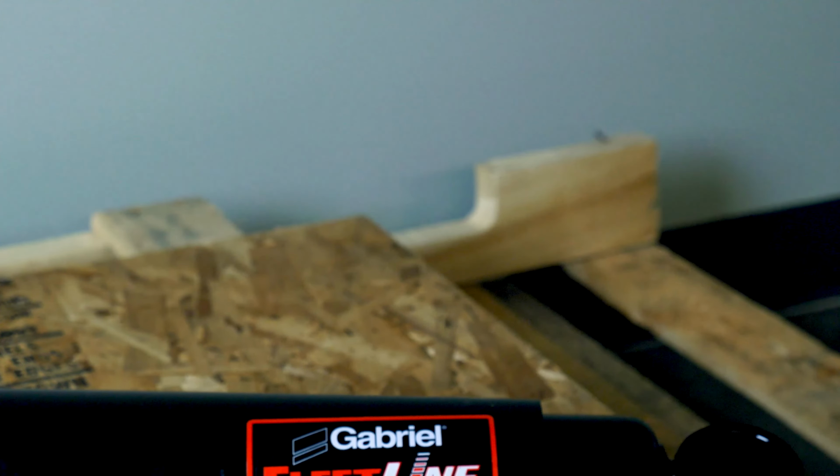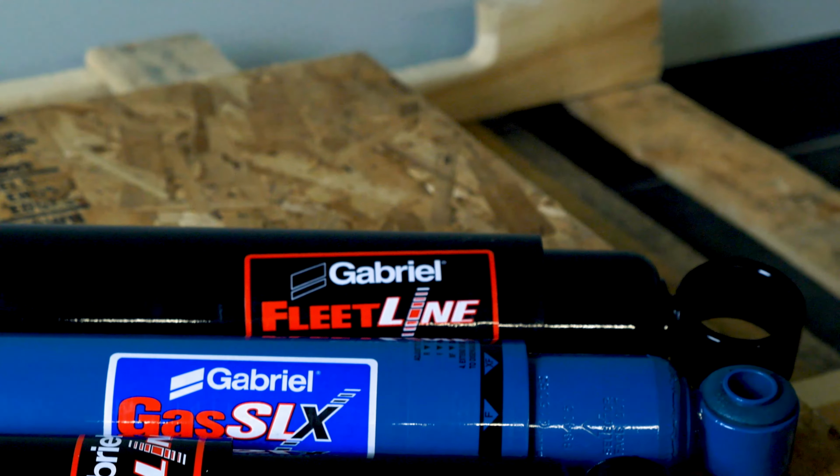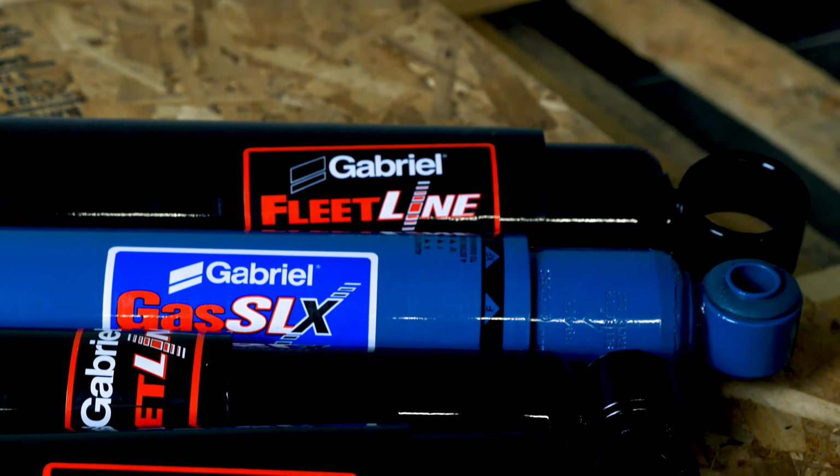Now that we know some of the most common signs of worn-out shocks, how do you go about deciding what shocks to buy? Well, to start off, shocks are organized by the weight of the truck they're intended to be used on, the type of suspension the truck has, and the truck's intended use. We carry 4 lines of Gabriel shock absorbers here at Gregg's, designed specifically for trucks, trailers, and buses.